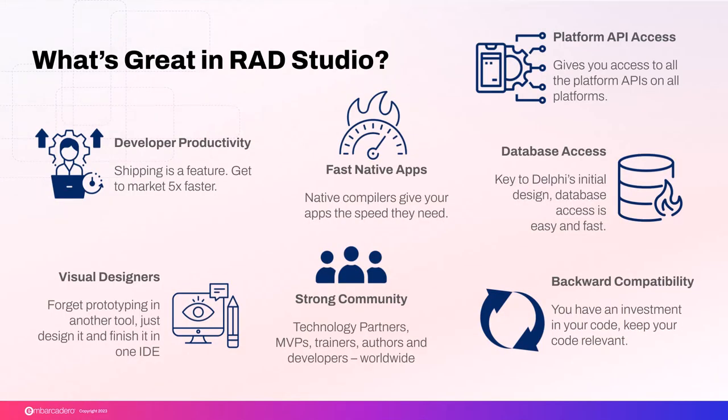You know, because of the frameworks, because of the strong object-oriented background and the interfaces and the designs, it allows us to build cross-platform native applications in a way that allows you to ship and get features to market at least 5 times faster than with other tools. And the compilers that we have are fast. They allow you to get the speed and performance of the metal that you're compiling onto. And all of this with great access to all the APIs on the platforms.